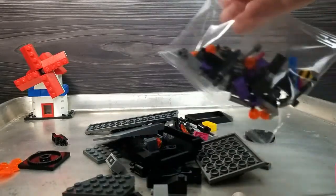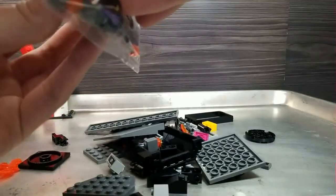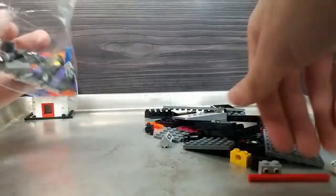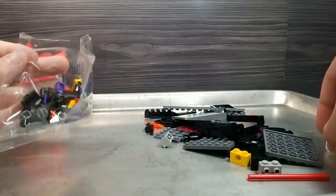And there's a sub bag with lots of little pieces. Is that some prints? Those are really nice. Yeah. So I don't know how much information you all know about the whole... Oh! Look, a skull. Very cool set.